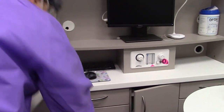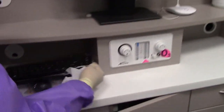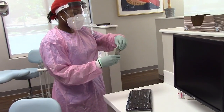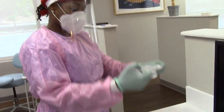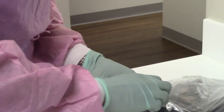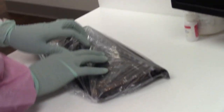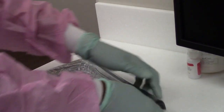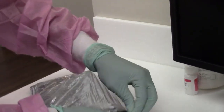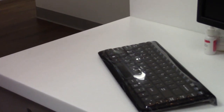Your keyboards can be covered with either a plastic wrap, such as this, or you can use a shower cap, such as the kind you find in hotel rooms. You can also buy them on Amazon, and just pop it onto your keyboard, and you've got it all protected, and it's got some give to it, so it's a little bit easier for typing purposes. And then just take it off when you are finished, throw that away and replace it with a new one. Quick and easy change out for your keyboards.